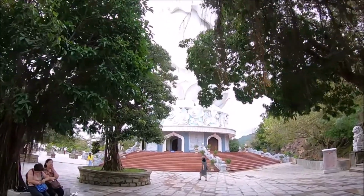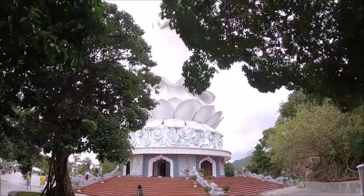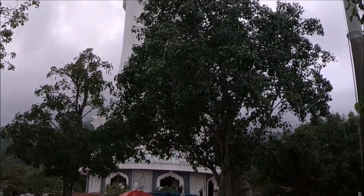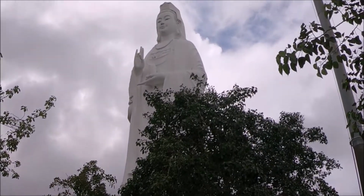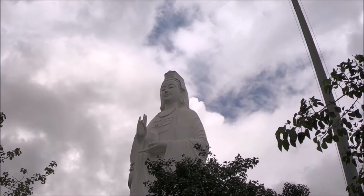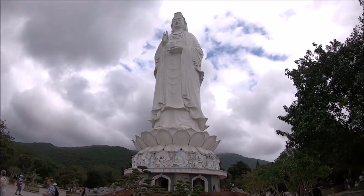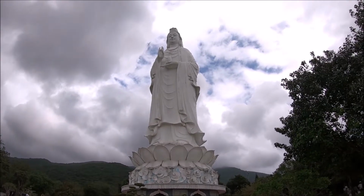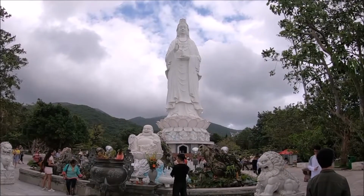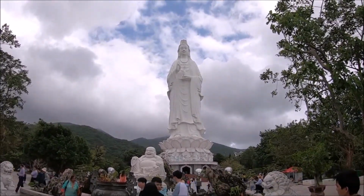The Lady Buddha statue is 67 meters high with a circular base with an additional 35 meters, making it well over 100 meters tall. To give you a reference, it's as tall as a 30-story building. The statue faces the sea with one hand praying and the other holding the nectar to bless fishermen. We came on a windy and overcast day, but the fast-moving clouds just added to the mysticism of the place.